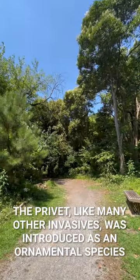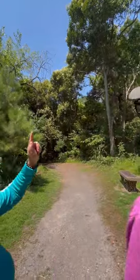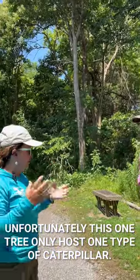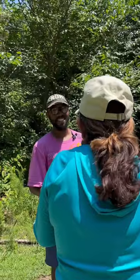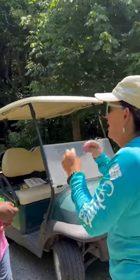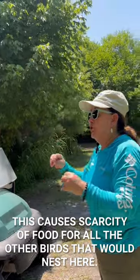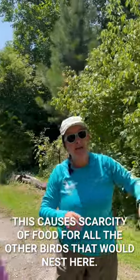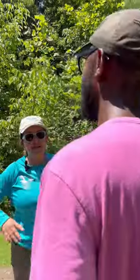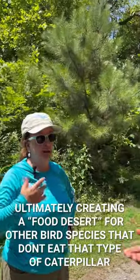This tree only hosts one caterpillar. All these birds have five or six babies, and these babies need daily between 300 to 500 caterpillars. So if you only have privet and the birds are having babies everywhere here, what are they going to eat? It's called a food desert, for us and for them.